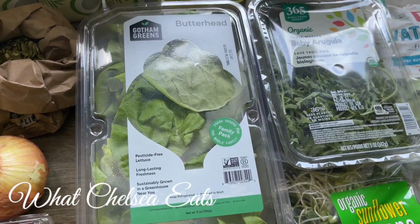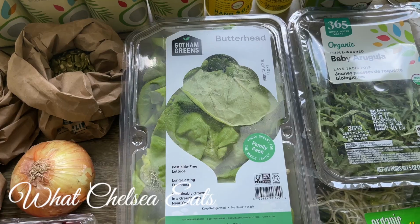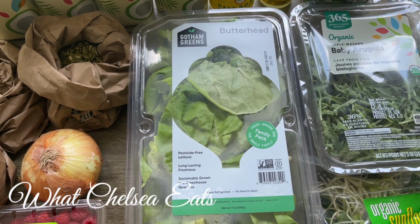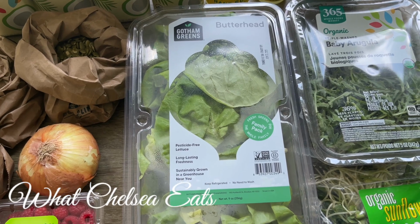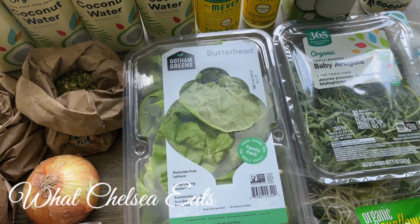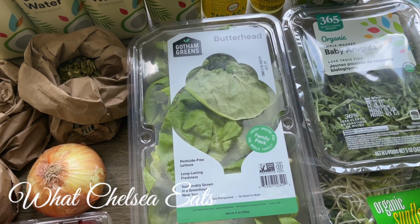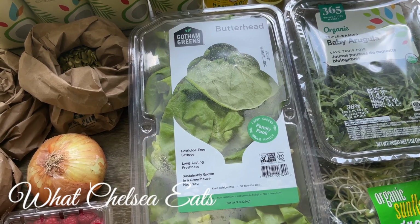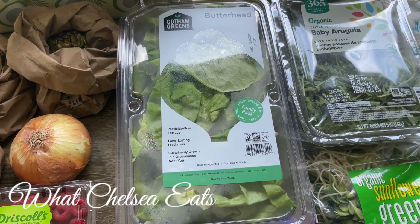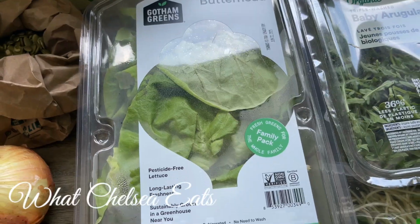And Butterhead lettuce is one of my favorite lettuces. And this is from one of the farms that, even though it is not organic, they grow their things organically. They just don't have the finances to put the organic label on their stuff. So that's why you don't see organic, but I love these greens. They're nice and light, love them for salads. You can use them for smoothies, but mainly for salads is what I use these for.